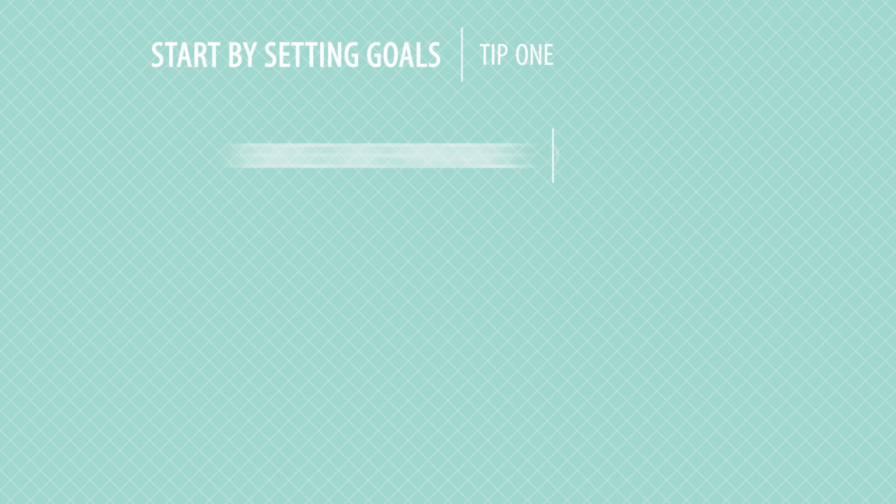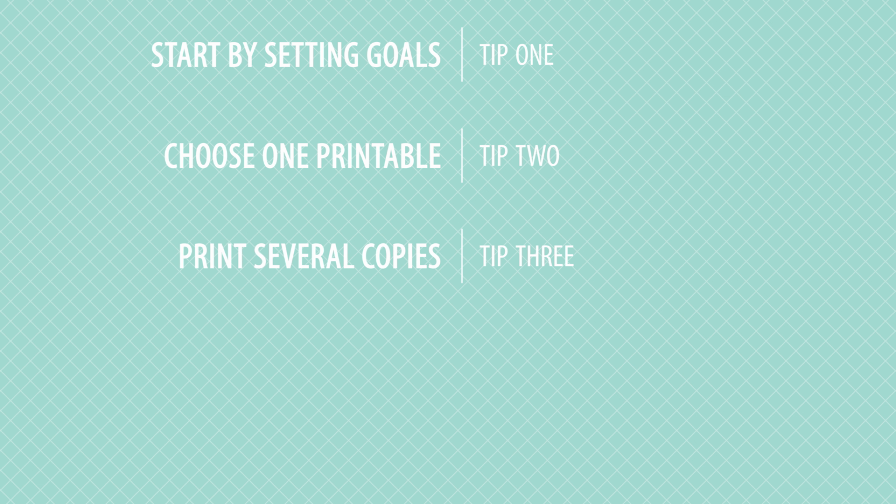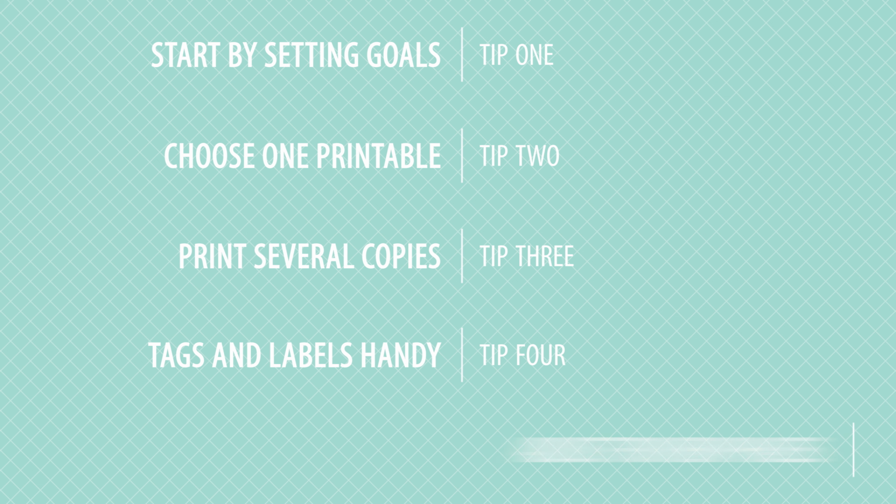Let's take a look at those tips one more time. Tip 1, start by setting goals. Tip 2, based on your goals, choose the one printable that will help you crush your biggest goal. Tip 3, print several copies of the printables you use most often and keep them easily accessible. Tip 4, keep a stash of tags and labels on hand at all times. Tip 5, adjust for each new phase of life.